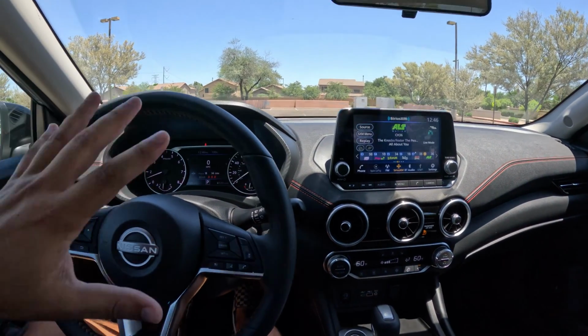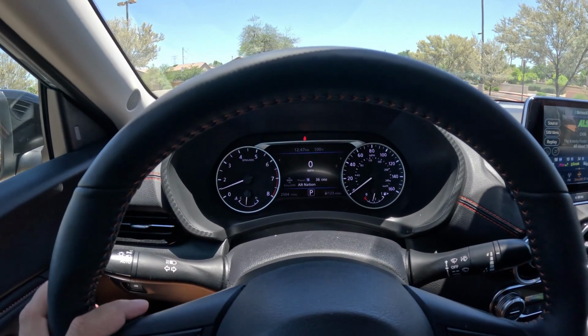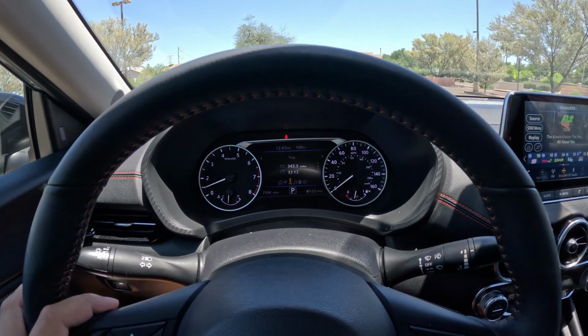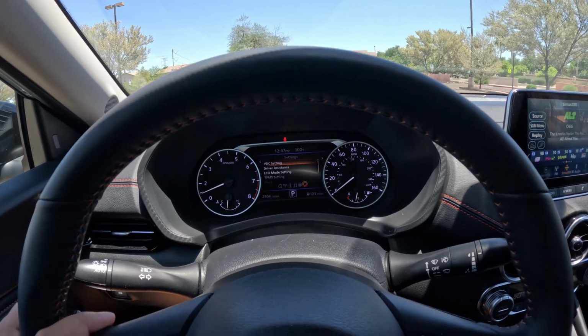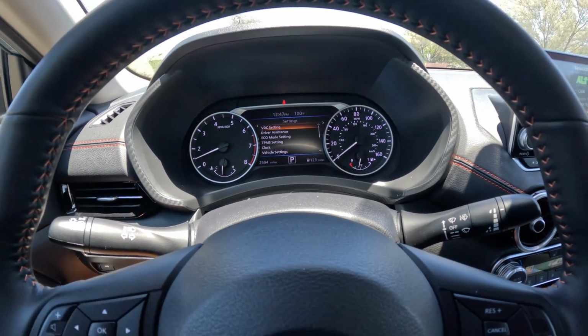And we even have two different displays here. We have a smaller digital display here, which can easily be adjusted depending on your preference for what you want to display. It's just fuel economy. And it's flanked by two physical gauges on each side as well. We have the speedometer on the right and the tach on the left.